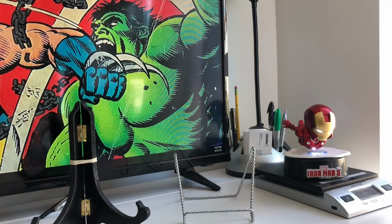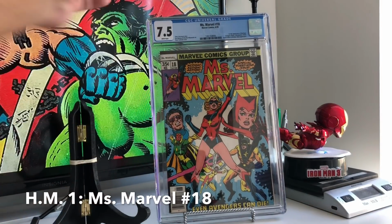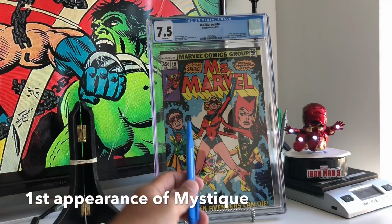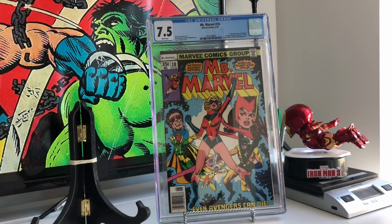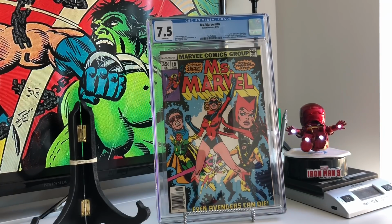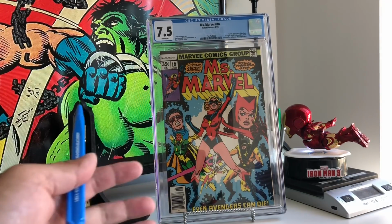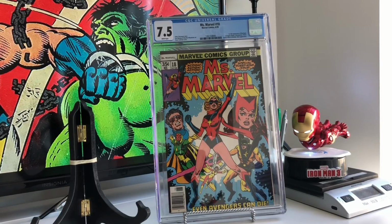Okay, so that would be Ms. Marvel number 18, and this is CGC white pages. This is a huge key actually, because this is the first appearance of Mystique. And Mystique is, I mean, she is a huge character, done well right from the onset of the first X-Men movie, and of course in the comic book world, she's done a lot, right?